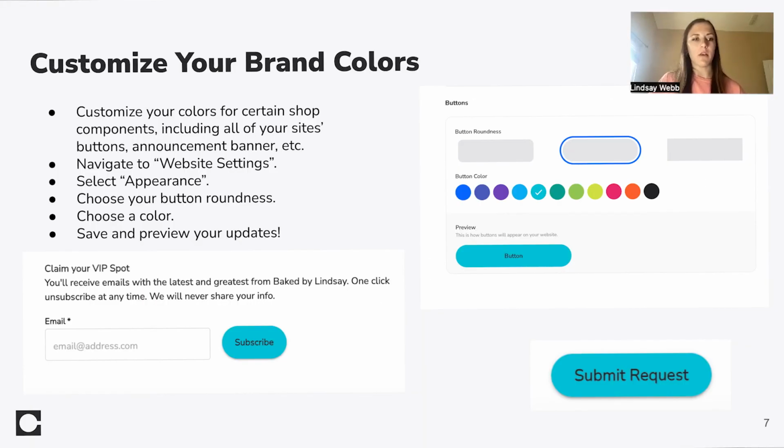Okay, moving right along. The next thing we did was create a way for you to customize your brand colors on Castiron. So obviously Castiron's colors, we are a royal blue, white, and black company. And I know that's not everyone's cup of tea. I know if I were to brand my own baking business, it would not have royal blue in it.